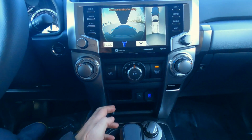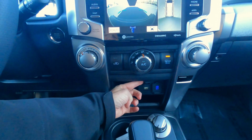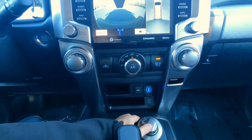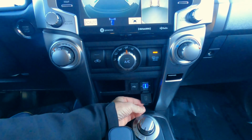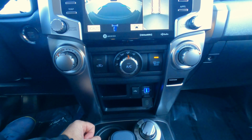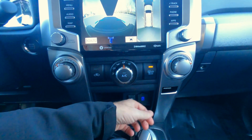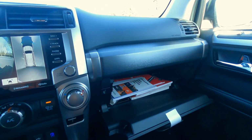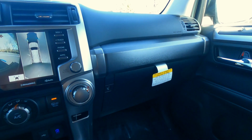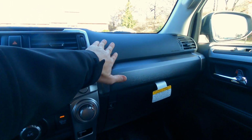Temperature settings. Then down below here, there's some storage cubbies. Standard is the USB port here, and then this does have the upgrade of the quick charge port, so you get those additional quick charges, and those are $129 extra for the quick charge ports. Glove box over here, locking glove box, slide your key in, lock things up. Kind of a nice metallic gray trim across the dashboard.